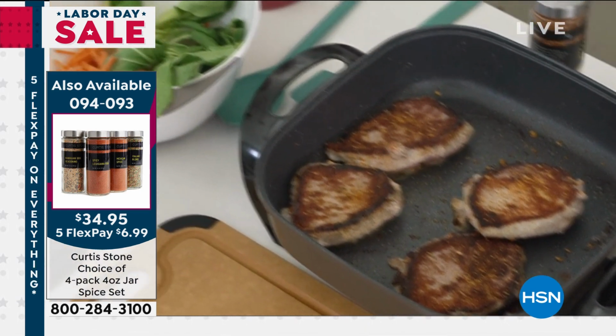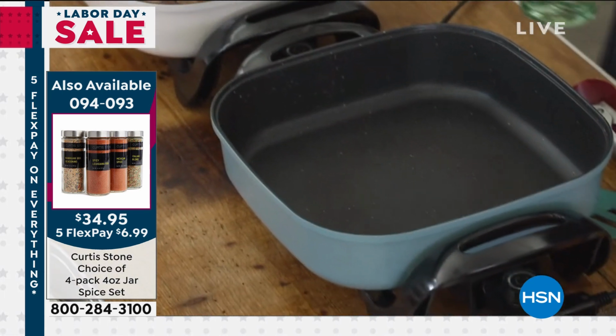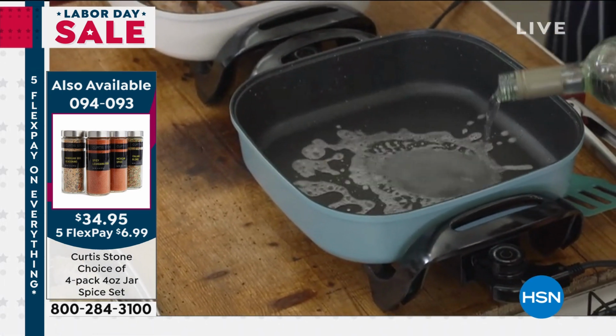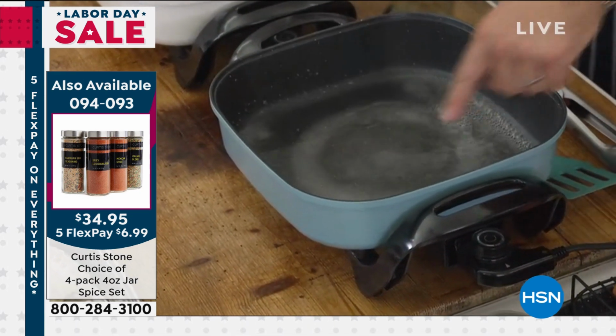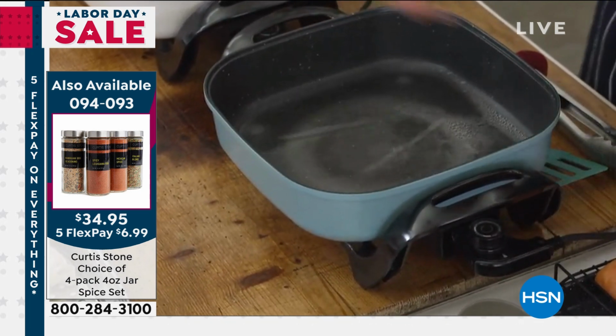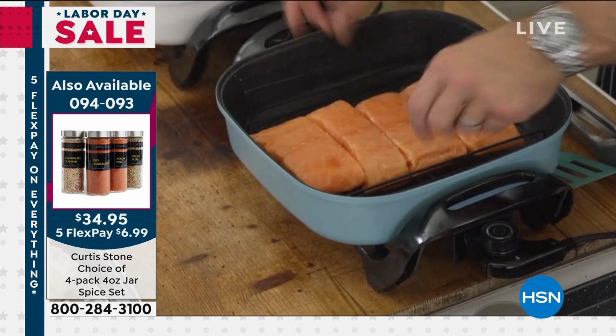Now, if I was to bring you over here and say, you can also steam, and yes, you're taking home the roaster, you're taking home the steamer as well. Check this out. I go ahead and pour my wine in here. You'll see it come to a boil virtually immediately. If you want to, you can put your salmon in like that and you can steam.